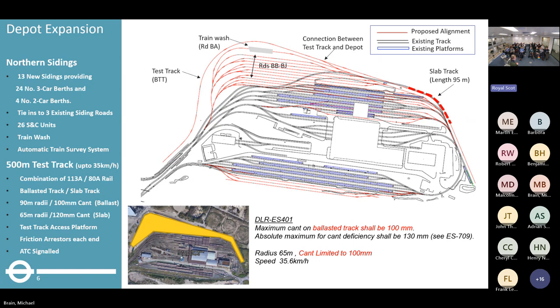And I guess what is unique to DLR is that they have their own test tracks, and they've used them for ongoing train testing across their fleet. So we can see the test track at the moment running all the way around the outside.